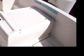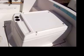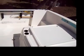Alright, this is the cockpit. It's kind of why I say it's a good two-man boat. You have the motor cover here in the center. One person stands on the left, one person stands on the right, bait tank in the middle.